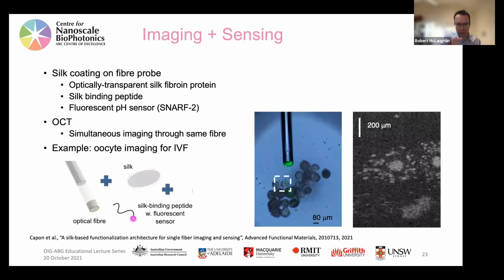Another example of that sort of thing is that if you want to look at other fluorescent sensors, not just weird bits of glass and measure temperature, we've done some work in creating a silk coating that can go on the fiber, which can hold a range of different fluorescent sensors. So silk's a lovely material to work with. It can be very optically transparent, so we can image through it, we can see through it. So we put a transparent coating of silk around our fiber.